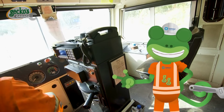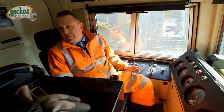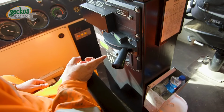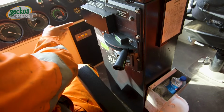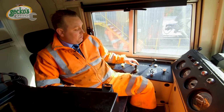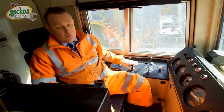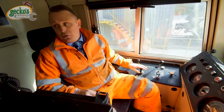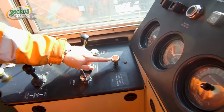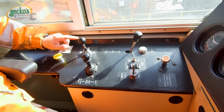So Matt, how do you drive a freight train? Right, Gecko, thanks for asking. Very, very simply, we have a power throttle here that makes us go faster. And if we want to stop, we have some braking systems. We have two. One if we're only a locomotive by ourselves, and the other one if we've got wagons attached. If it goes really wrong, we hit the red button and this stops us immediately. And for any naughty people we see on the track, we sound our horn to let them know we're coming.